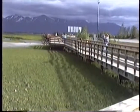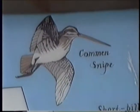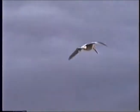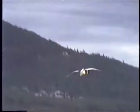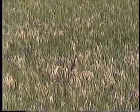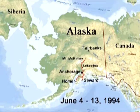This is a marsh next to the highway, just south of Anchorage. The bird that we saw at the beginning of this scene was a common snipe. We got on our plane in Anchorage at midnight, got home the next day, totally exhausted.